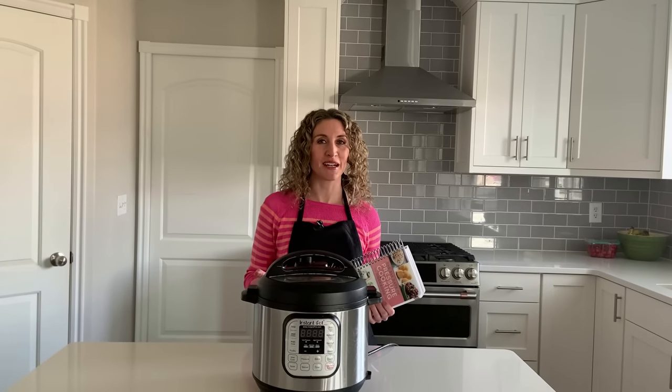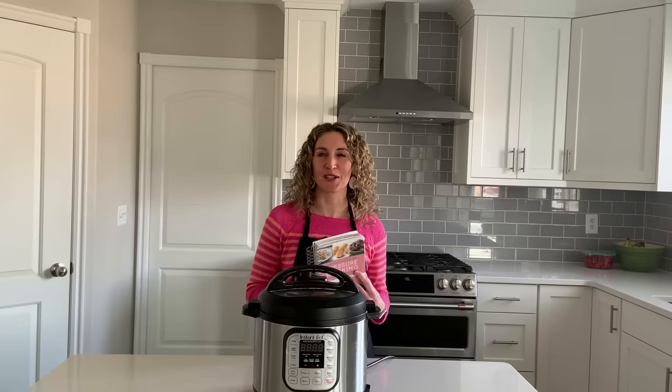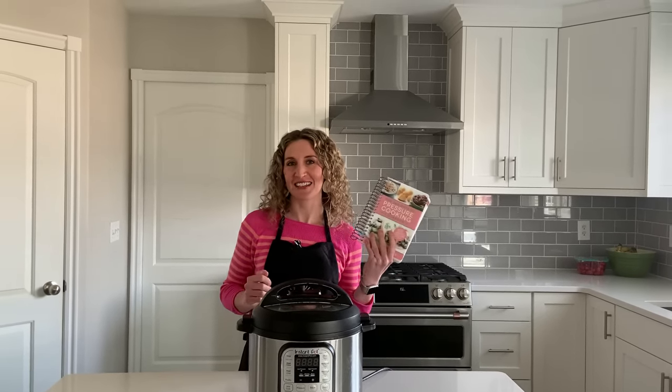All of the chicken recipes that I'm gonna be sharing with you today are in this book, except one. One is a little bit too new to be in this book. The rest of them are oldies but goodies and they're all in this cookbook.